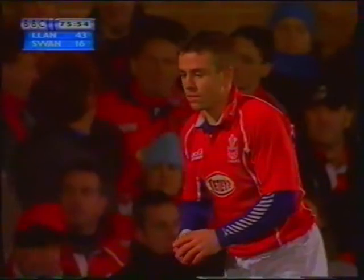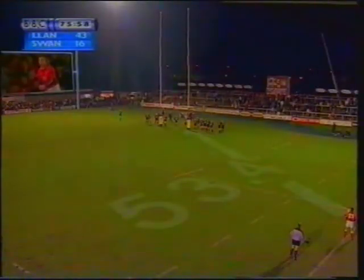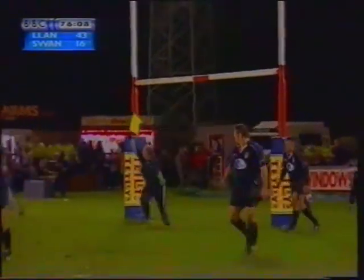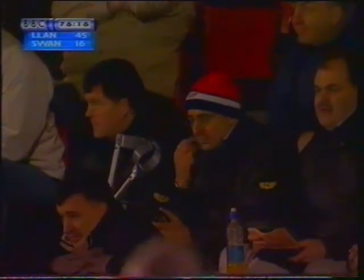And it's not the easiest kick to start for Gareth Bowen. It's a matter of 53.5 metres, including the angle. This is picking up where Stephen Jones left off. It's absolutely as easy as that, and it's all going right for Llanelli on the night.